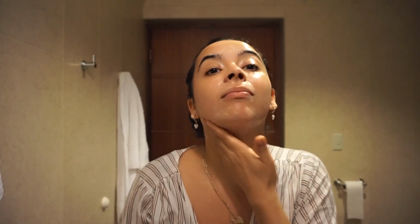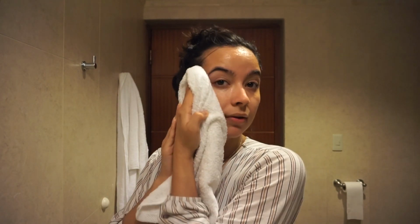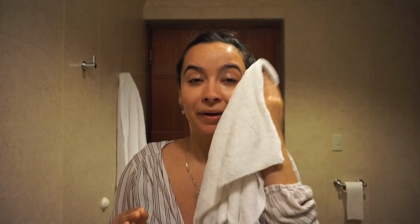It actually foams up a little bit, but not so much that I wouldn't consider this a foaming cleanser. Pat, pat, pat, pat, pat. Moderately dry, I'm gonna go in with a serum.